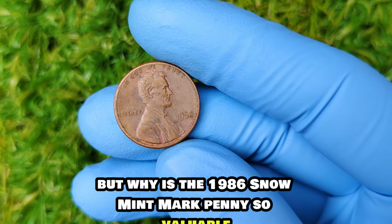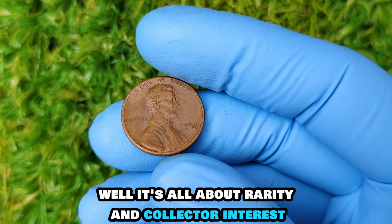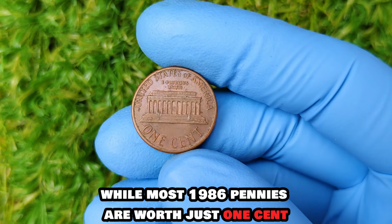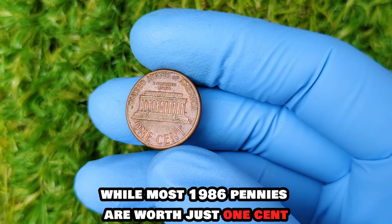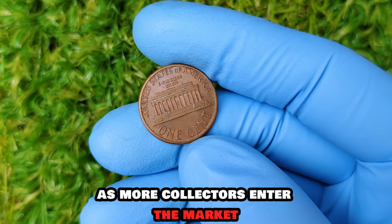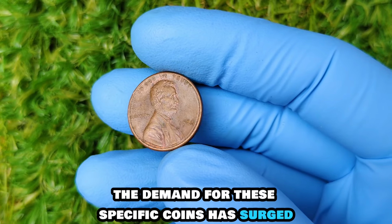But why is the 1986 no-mint mark penny so valuable? Well, it's all about rarity and collector interest. While most 1986 pennies are worth just 1 cent, the no-mint mark version has become increasingly sought after. As more collectors enter the market, the demand for these specific coins has surged.